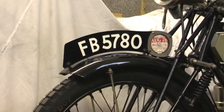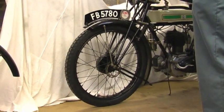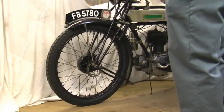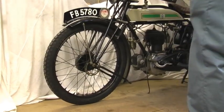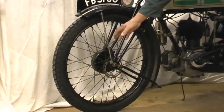It's got a 26-inch by 3-inch tyre, beaded edge. Now, as I've said to you before, beaded edge tyres have to be kept at a high pressure, and I mean 40 pounds and over. Do not run them at 25 pounds. They can cause you a problem by coming off the rim. So there we are. The front wheel, 6-inch internal expanding brake.